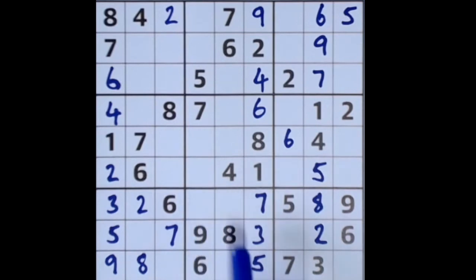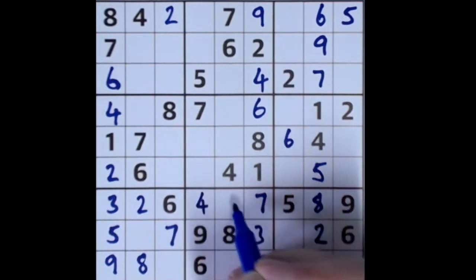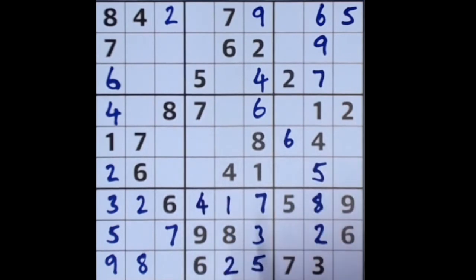So we have 1. Do we have a 2? No, we don't. So we know that that's got to be a 2. Okay. All right. So 1 and 4. 4 stops here. So 4 is there. 1 is there. And 2 is, in fact, our last number there.